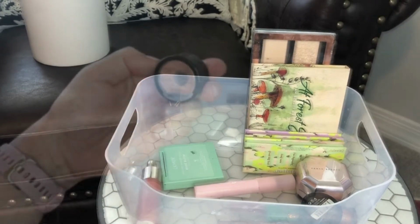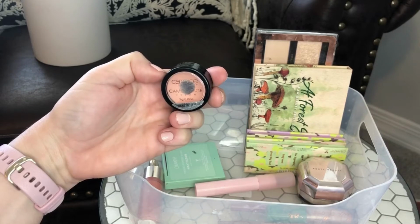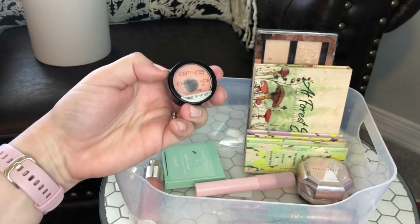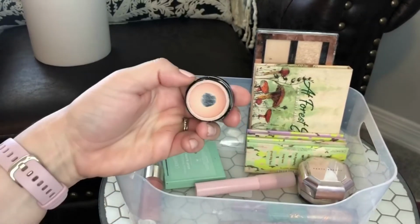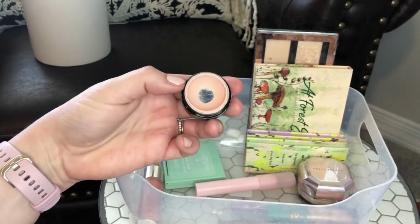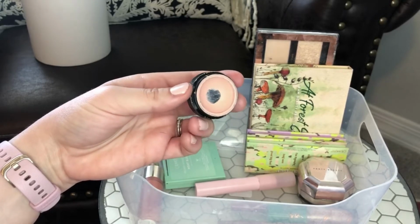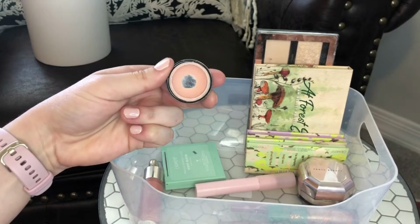One item that I've been using a few months now is the Catrice Camouflage Cream in the Wake Up Effect. Again, just creating a bigger pan in it. This is slightly tinted like a pink. I don't know if it's going to show up on camera. So basically what it does is it helps conceal any darkness under your eyes.